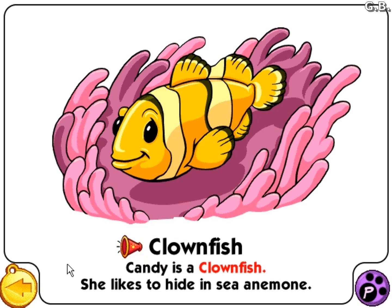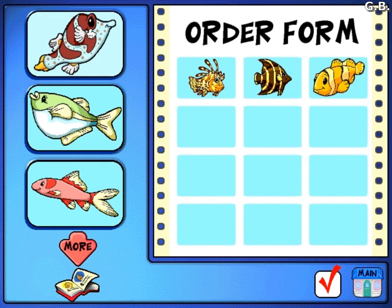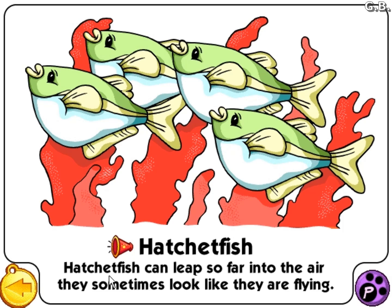Clownfish. Candy is a clownfish. She likes to hide in sea anemone. Pufferfish. Peppy is a pufferfish. He has a strong jaw which helps him to crack open shells for food. Hatchetfish. Hatchetfish can leap so far into the air, they sometimes look like they are flying.